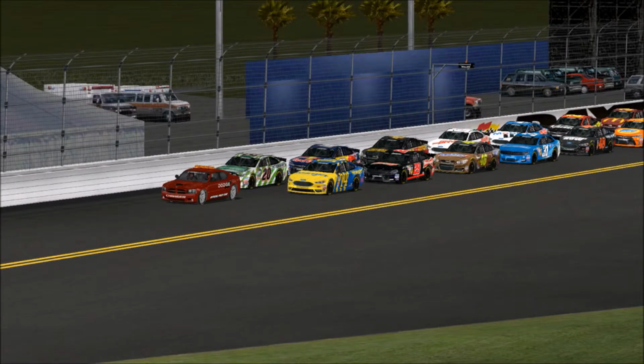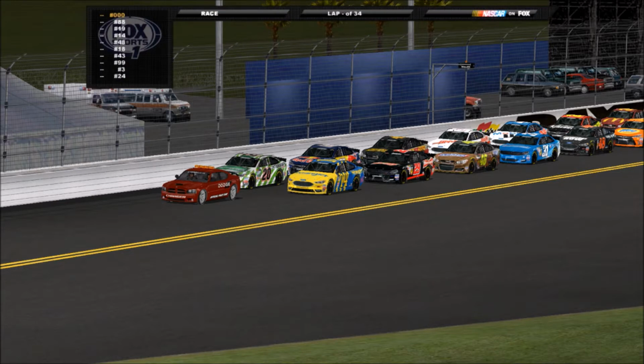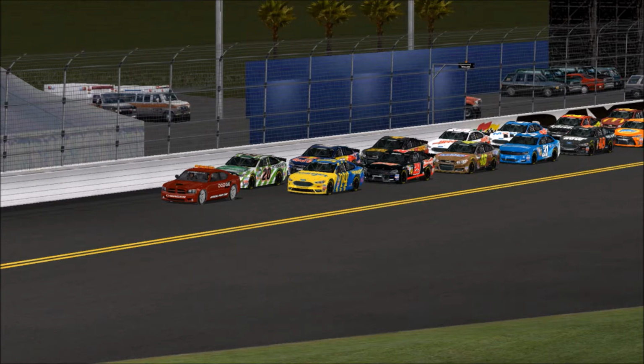Hello, everyone, and welcome here to Daytona for the running of the Sunoco 400, the 31st race of the Energizer NROL Cup Series season, the second race in the round of 12 in the chase. We're back at Daytona, long awaited, and we're going to be going under the lights here. I believe it's a two and a half mile track, 34 laps around.